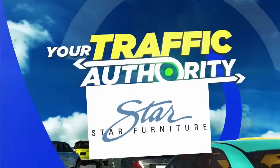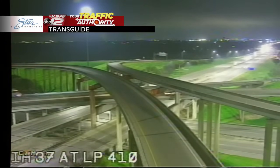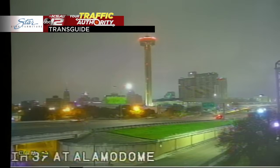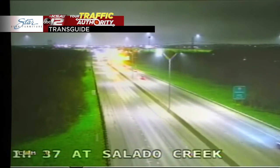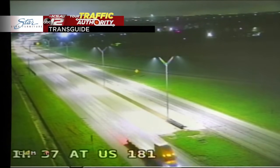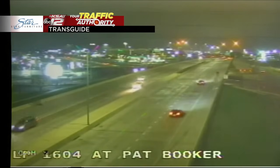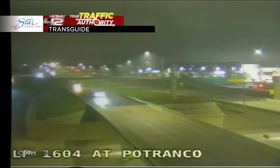And let's take a look at the TransGuide shot here. We are seeing some fog, but it hasn't been horrible. Mike will talk more about that here in just a second. There are places where it is going to be rather thick, and so you may encounter some lower visibility in spots. But I-37 at Salado Creek looks good, 37 at 181. Not a problem there, but you can see the haze in some of those street lamps. 60 and 4, Pat Booker, no problems there either.